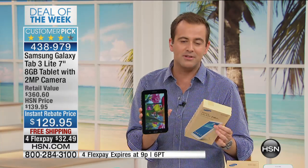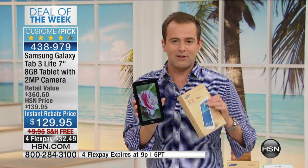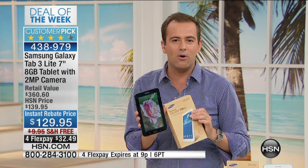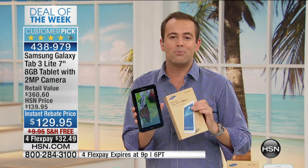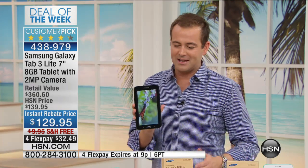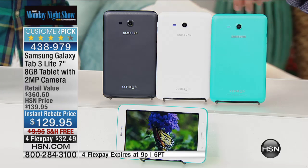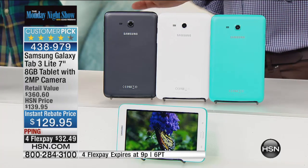You know, sometimes with tablets, a lot of folks say, I don't want the super, super sized one because it gives you that wrist fatigue, whether you're watching movies, reading a book, surfing the net, just kind of browsing Facebook. This is a great tablet. We have it in colors for the deal of the week. You can choose turquoise, and I have no doubt this will be one of the first to go. You can choose white or you can choose black.